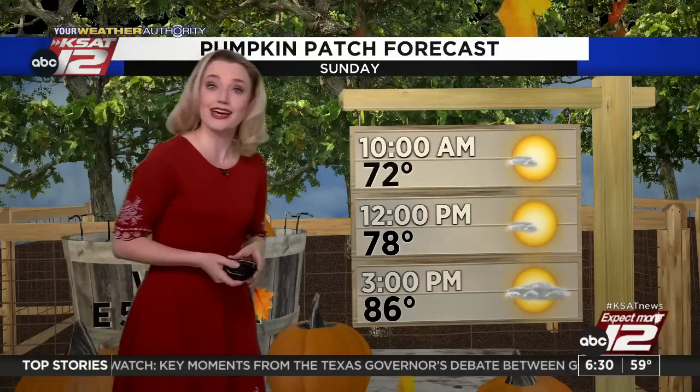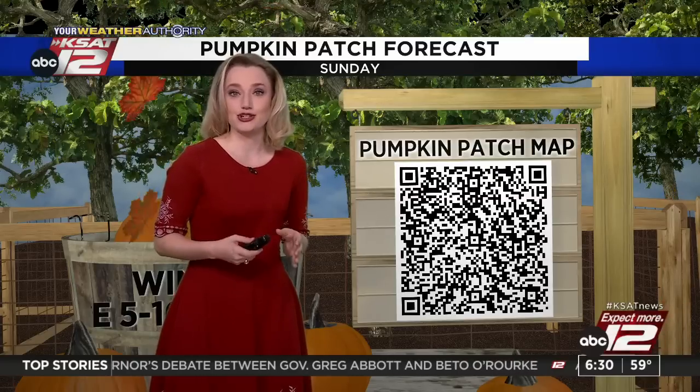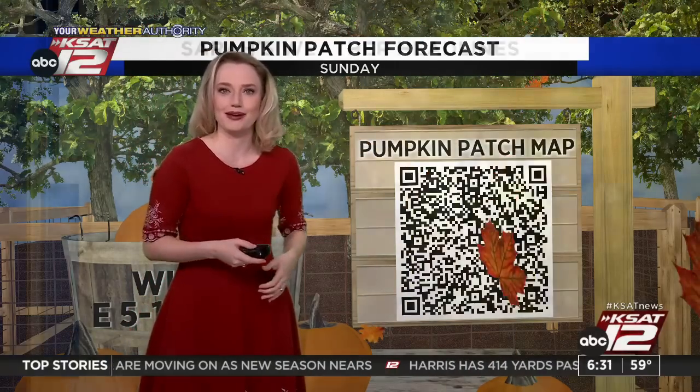By the way, on KSAT right now, we have got a map of pumpkin patch availability across the city. So just scan this QR code here. It'll take you right to the map. It's even got little pumpkins where the pumpkin patches are.